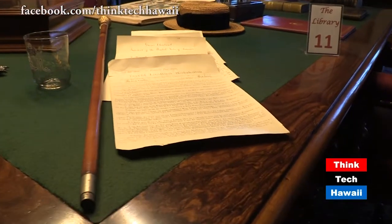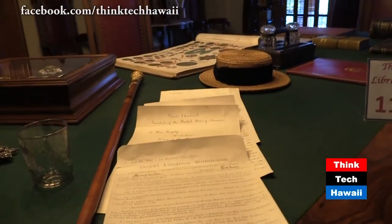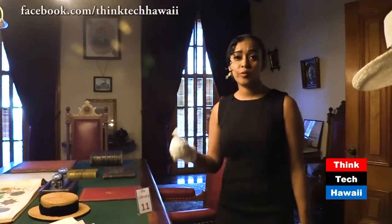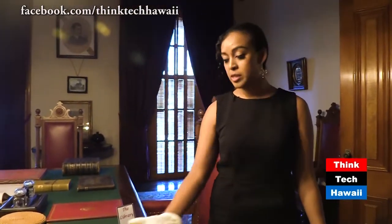Around the room, there are an assortment of books. And here are some documents that are all in different languages. So Kalakaua was fluent in English and Hawaiian and had a working knowledge of other languages, which is presented here.